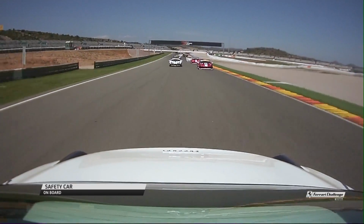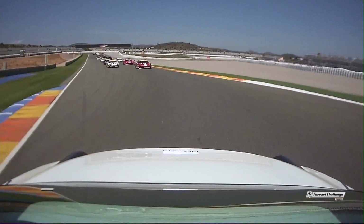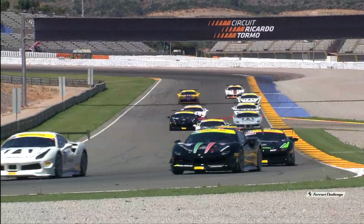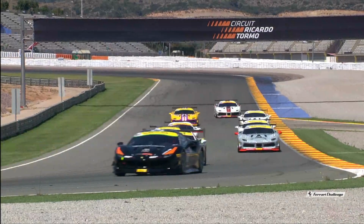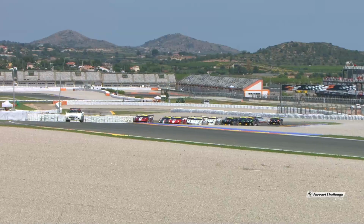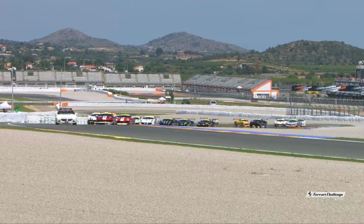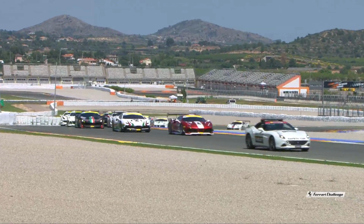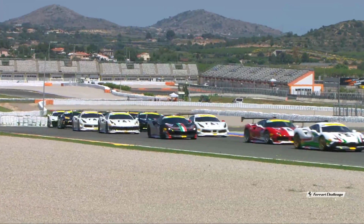Now, cars all grid up behind the safety car then, and it will be the responsibility of those that are on the front row of the grid, Johnny Lawson and Claudio Schiavone, to maintain the rolling start. Stand by, here comes the start of race 1 in Coppa Shell.